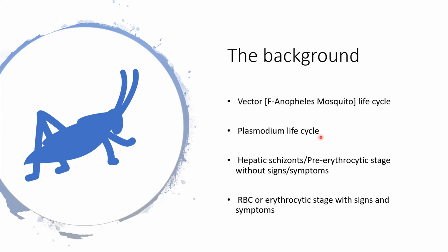Later on, in the course of this presentation, you'll be hearing about Plasmodium falciparum, Plasmodium vivax, Plasmodium ovale, Plasmodium malariae, Plasmodium knowlesi, or simium. Here, there is what is known as the hepatic schizont or pre-erythrocytic stage. You will not see signs and symptoms yet, and let me quickly delve into that.